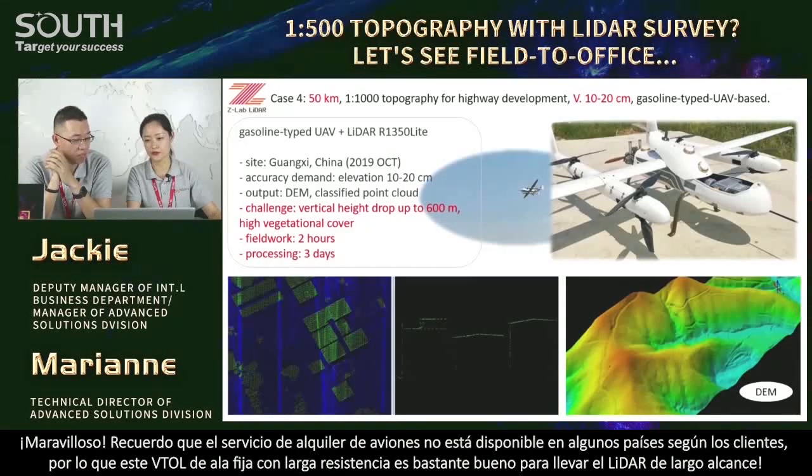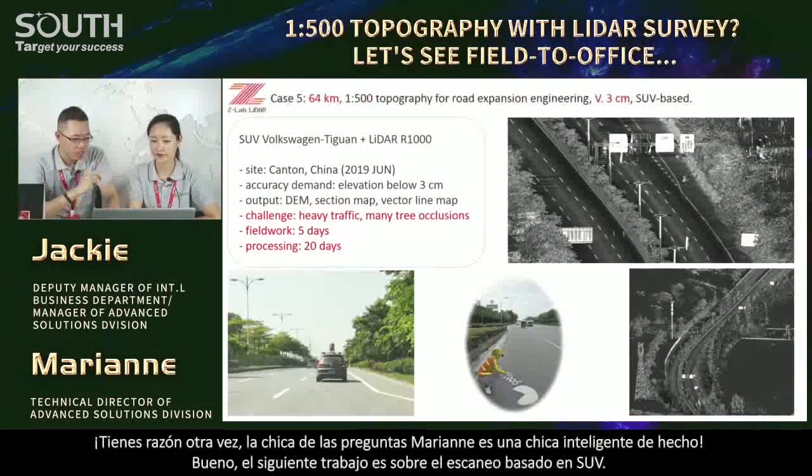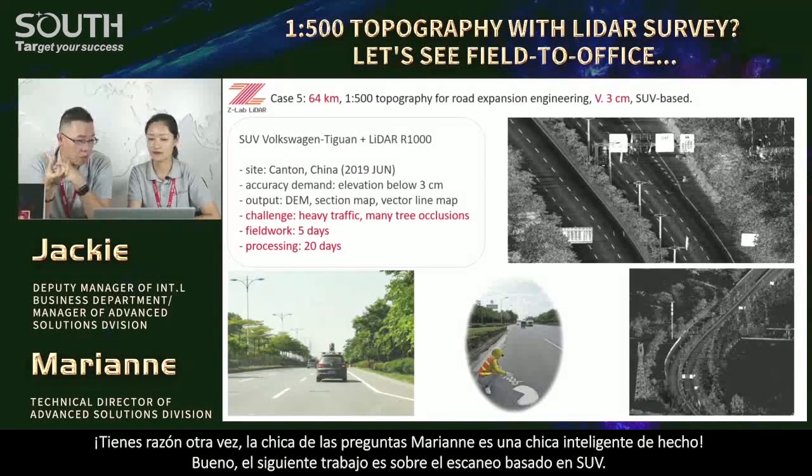Marvelous. I remember aircraft rental service is not available in some countries according to our clients. So this VTOL fixed wing with long endurance is pretty good to carry the long range LiDAR. Yeah, you got the point again. With the VTOL, longer endurance, we can avoid the troubles, right? In some countries, we don't have the aircraft rental. What shall we do? We need better, longer drones to fly longer, right?